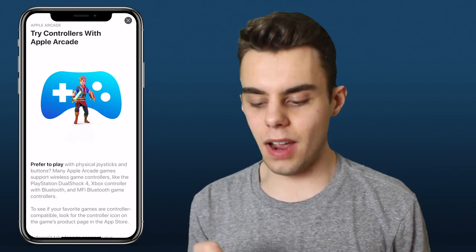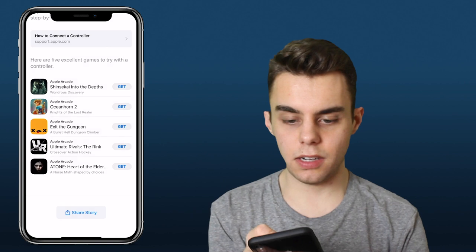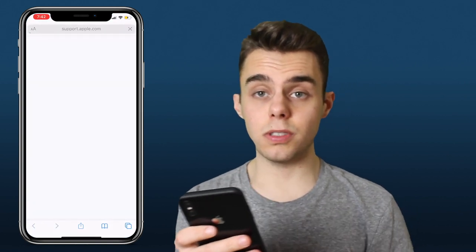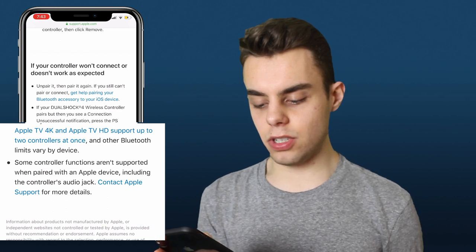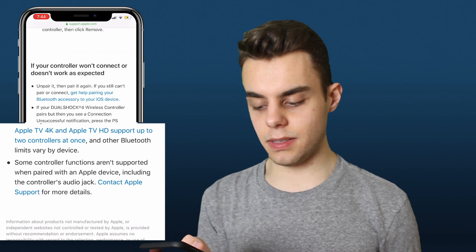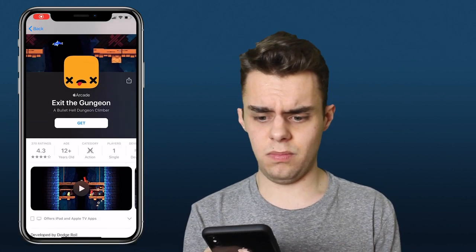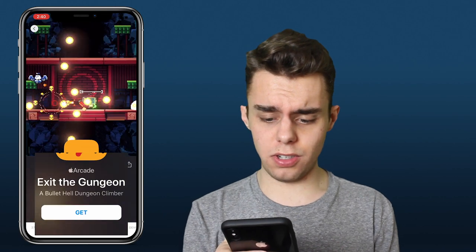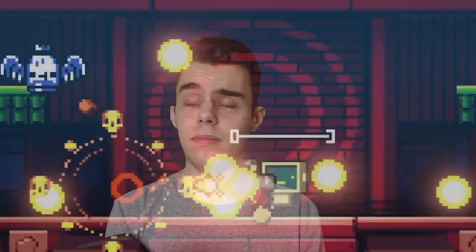And then let's try one more. Alright, so now we're gonna try controllers with Apple Arcade. Let's see, how to connect a controller. Let's see if we can do multiplayer. It says, Apple TV 4K and Apple TV HD support up to two controllers at once, and other Bluetooth limits vary by device. So I'm just trying to find out which one to do. A bullet hell dungeon climber. That's sensory overload, like.